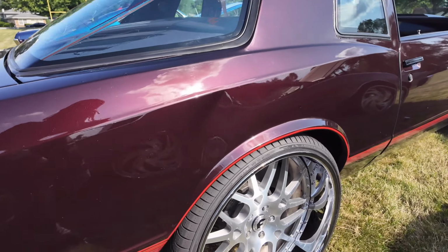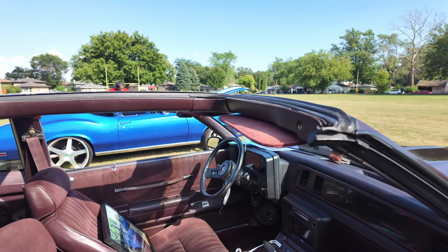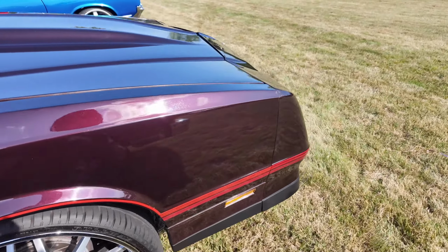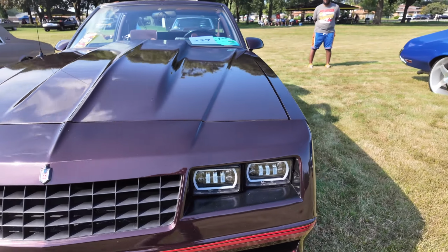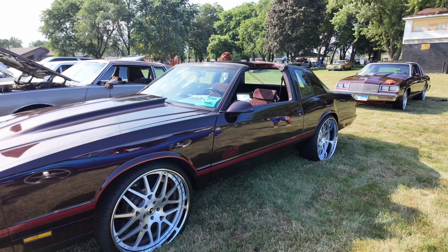What up? I see it, man. Big T-top, Aero Coupe. Big dog stuff right here. Clean, clean. You ain't gonna find too many of them like this. This clean, man. On a Forge Magna. Clean.